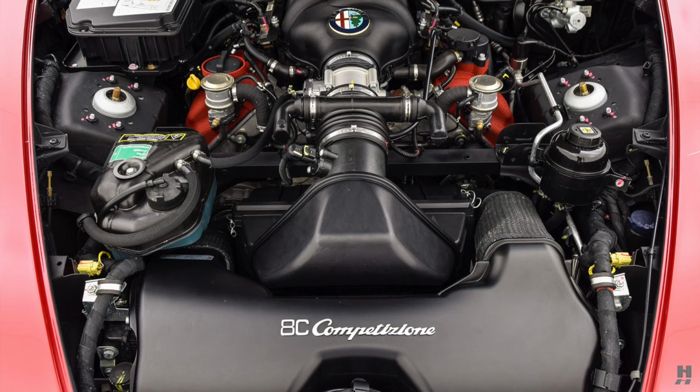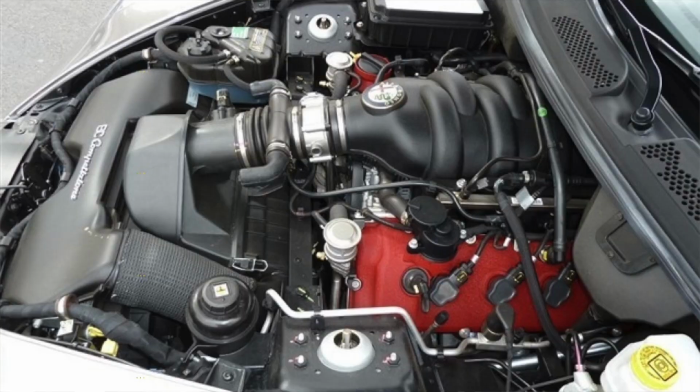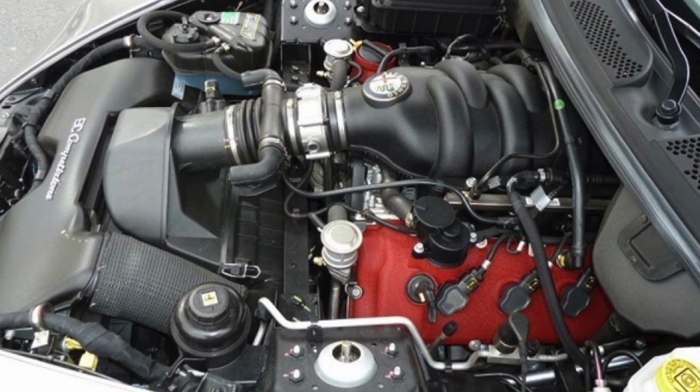The engine is a 4.7 liter V8. It's a Ferrari-sourced engine, but it's a cross-plane V8. It's not a flat-plane V8, so it doesn't have that same Ferrari sound that other Ferraris have. And that engine produced 444 horsepower and 354 pound-feet of torque.